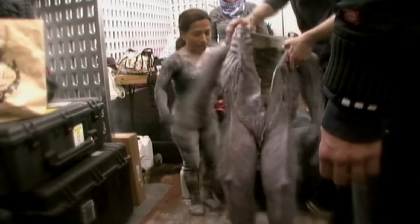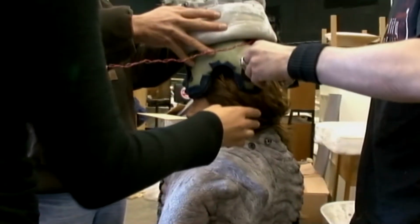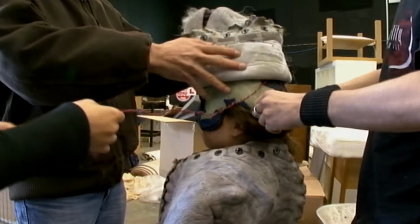She really did a great job. She's got the hardest suit, actually, to wear. It's heavy. It weighs about half her body weight.